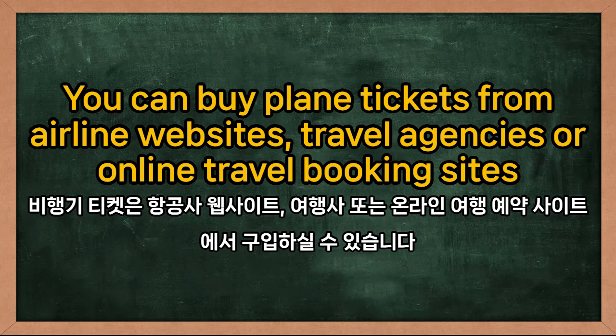You can buy plane tickets from airline websites, travel agencies or online travel booking sites.